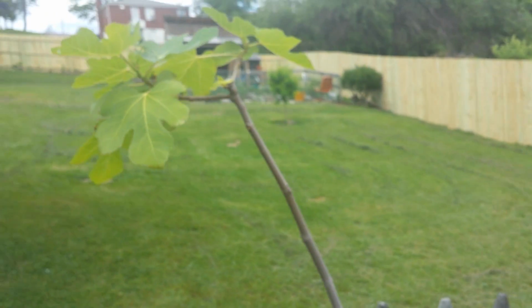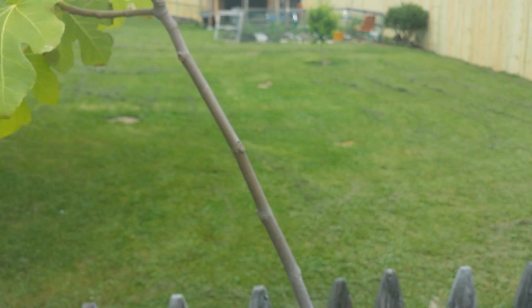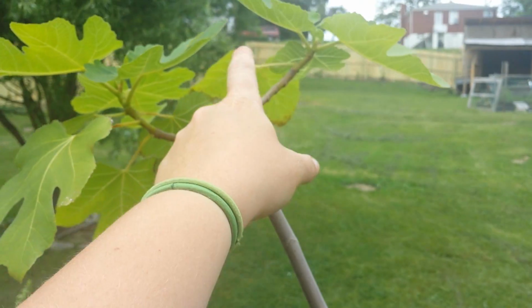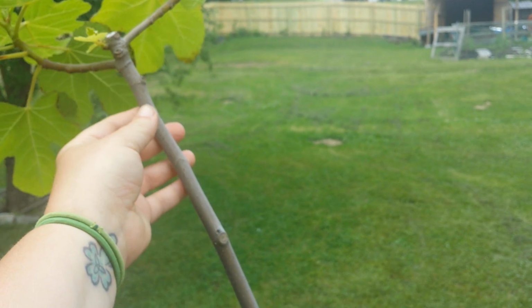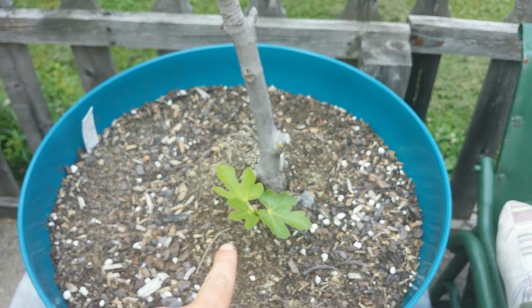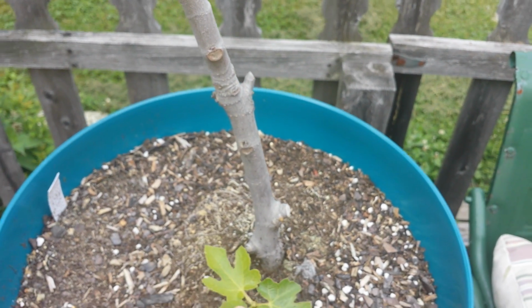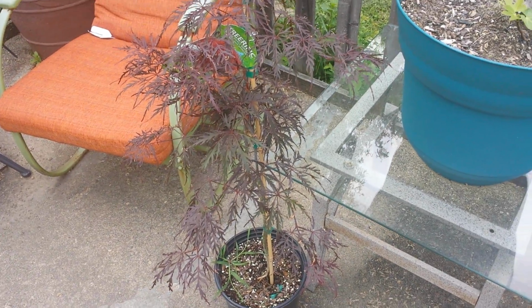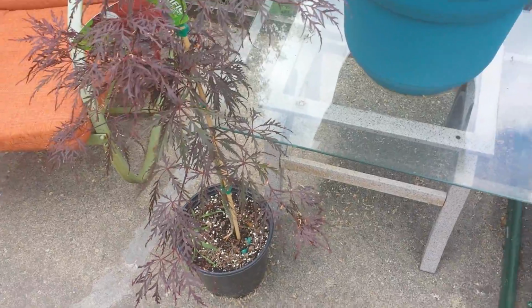This is a different fig. This is a Turkish fig. This one comes in the winter. I just chopped the top off because I didn't want it getting any taller. I wanted it to branch, which it started to. But it also put out this. So I'm debating whether I want to get rid of that. So this is a little Japanese maple that I just bought. But I have no idea where it's going to go, so it's living there at the moment.